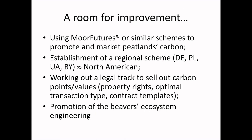In terms of room for improvement, possible improvement, Franziska today mentioned the existing schemes for projects like this in Germany, so-called MoorFutures version 1, version 2, or similar schemes to promote and market the peatlands carbon. And there are two ways, either to create the same scheme in Poland or in your country, or to try to, say, use the existing ones. And we already started talking with University of Greifswald and other stakeholders in terms of possibility to join such schemes.